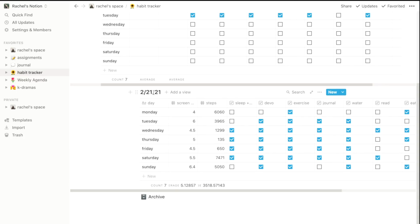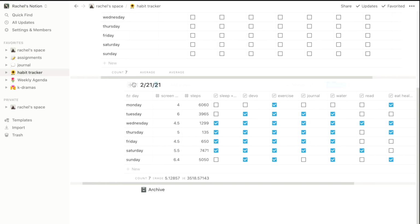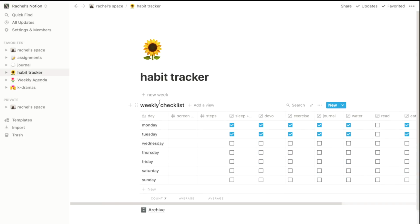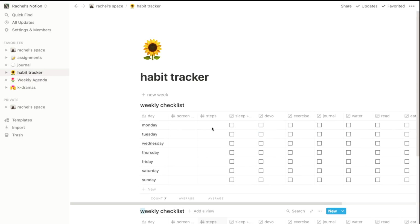Okay, this one is from last week. So once I'm done with a week, then I drag it down into my archive folder. Once I click archive, it shows me all my previous weeks. And once it's a new week, I just click my new week and the whole table shows up.